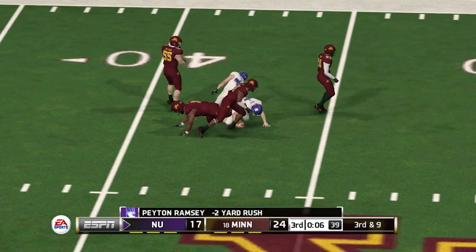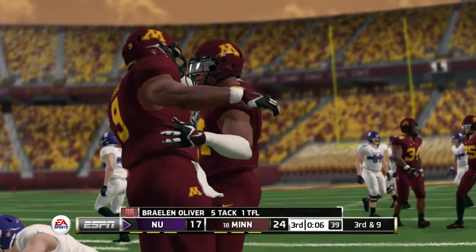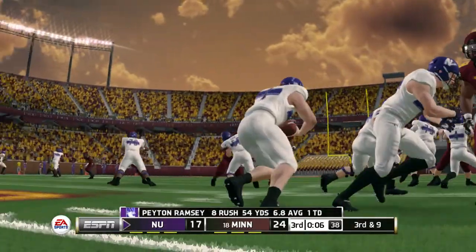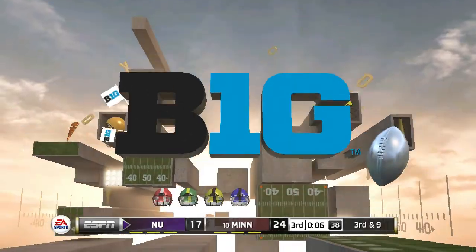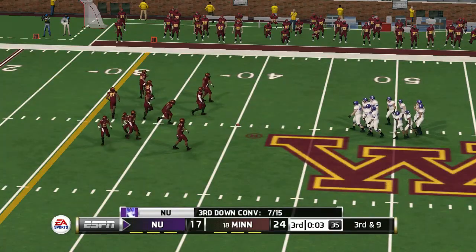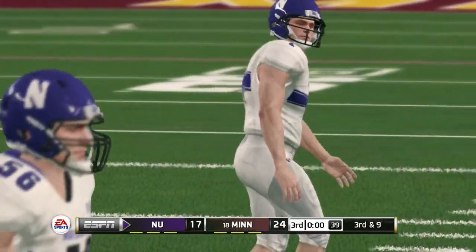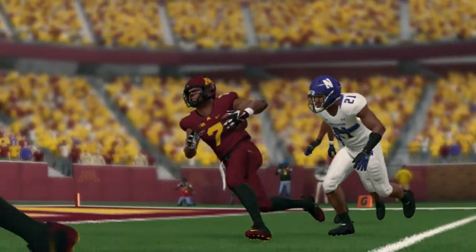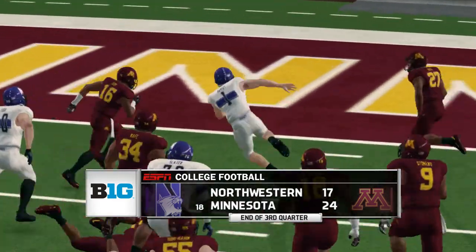To him before he could get back to the line. That was just smash mouth, helmet to chin football by the defensive line there. They dominated the point of attack. Third down now, and they need to get it down to the 31. So with one quarter remaining, the Golden Gophers in front, 24-17.